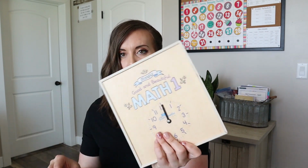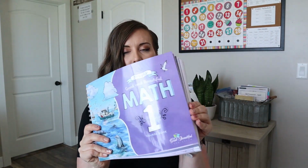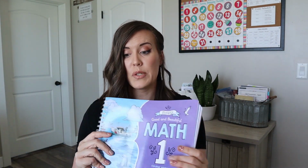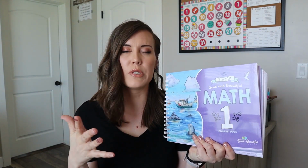So I already bought the level 1 from the Good and the Beautiful. So here's the manipulative kit for it right here, and then the booklet. And so we'll start working on this when she's ready. This might be a little bit more advanced for her. We'll see how it goes.